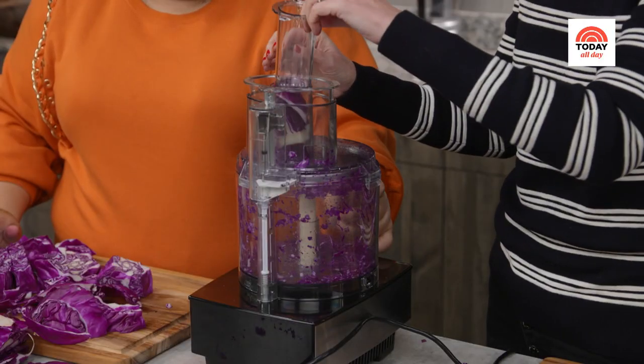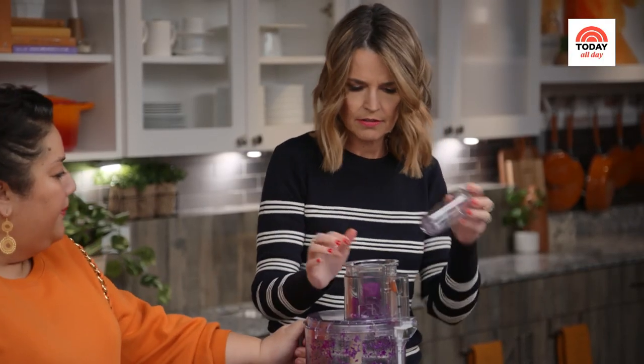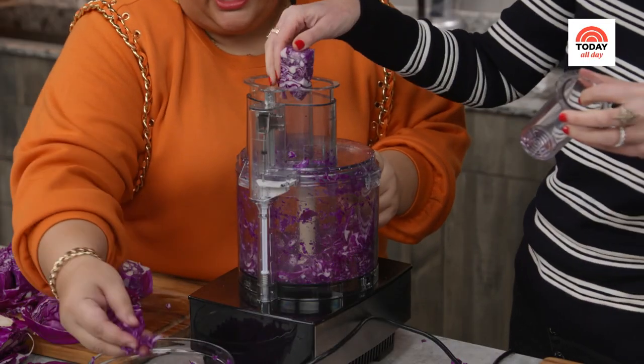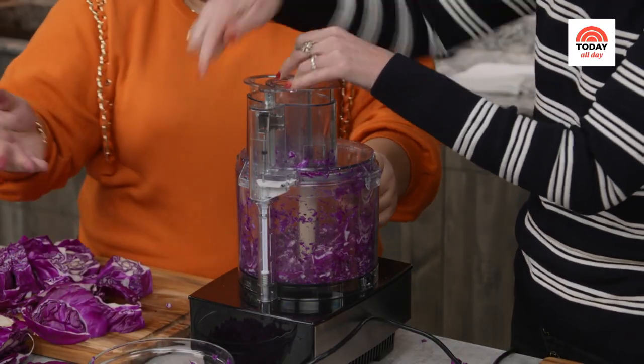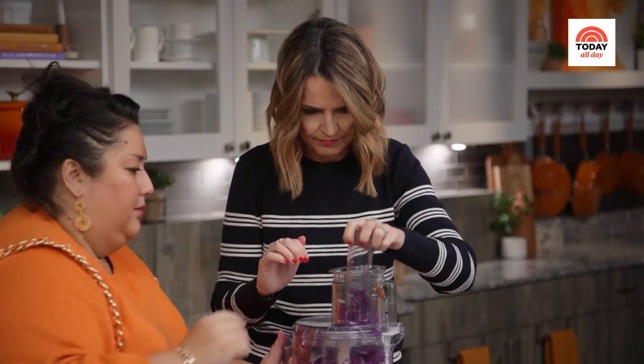So this is gonna give you more of a slice of cabbage. Oh, I like this way better, personally, because I like a lot of texture. As you can see in this bowl, it's kind of like confetti. I like that, actually. Perfect. We'll do one more little piece. And then I think we'll be ready to go.